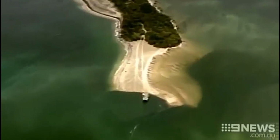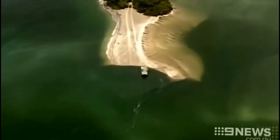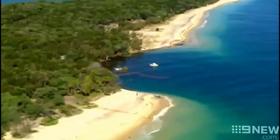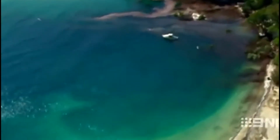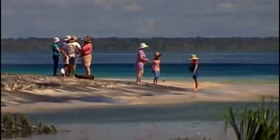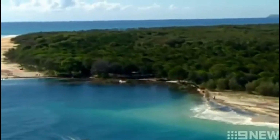Queensland National Parks say it's likely to be another natural phenomenon, similar to the landslip that appeared in September last year, caused by the undermining of part of the shoreline by tidal flow, waves and currents, causing the beach to cave in. The mechanism of what's happening is fairly well understood. What triggers that start is not well understood.